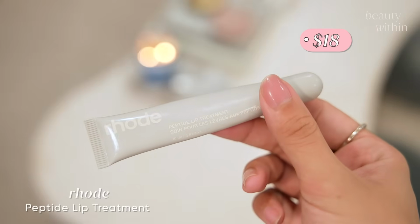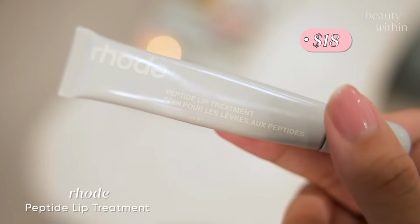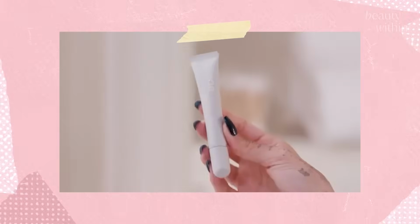All right, moving on. Controversial. I don't know, is it? This is the Rhode Peptide Lip Treatment. It's coming out at $18 and it's been everywhere. We all know Hailey Bieber has done a fantastic job with marketing her brand, and these lip treatments were really one of the things that put it on the map. She revolutionized the phone case with it. Honestly, they're monsters at marketing.